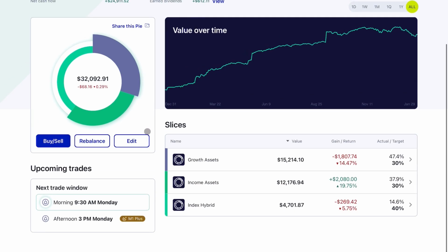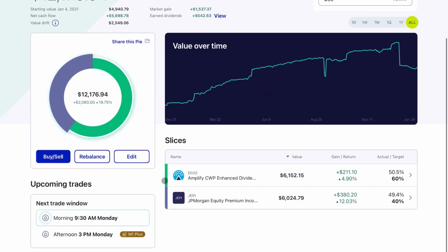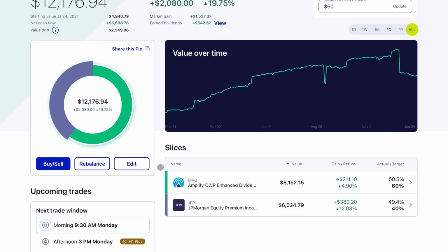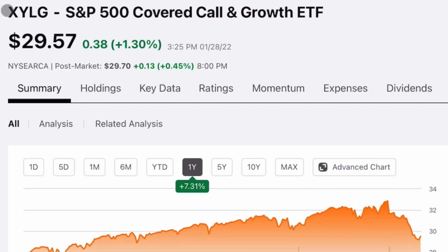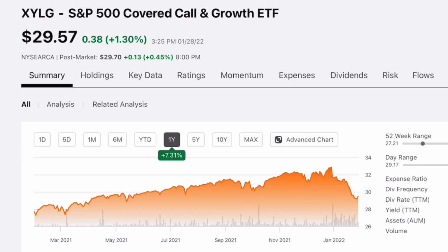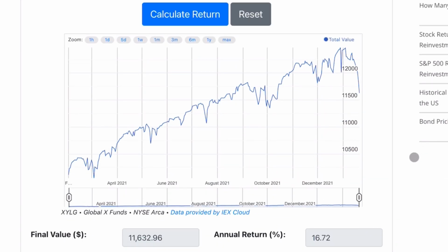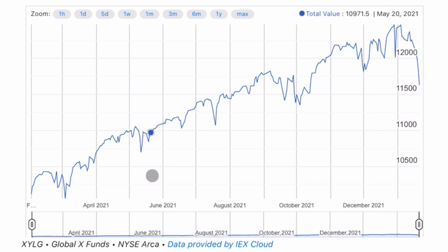Okay, so with all those parameters in place, the first thing I want to say is that my two favorite dedicated income assets, DIVO and JEPI, are actually not going to be included in this simple portfolio. And the reason for that is because I believe there's a better, more simple option that encapsulates both of these. And to me, that's XYLG. So it's systematic, it follows an index, and it gives you both great total returns as well as high levels of income. In fact, if we take a look at the total return of XYLG over the past 1 year, even with this big downturn, it appreciated over 17%. And the high level of monthly income really helps to add to the stability and compounding of this investment.